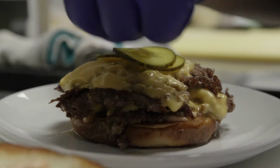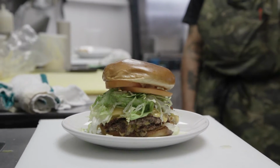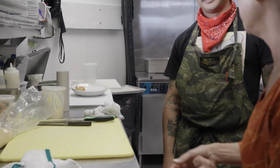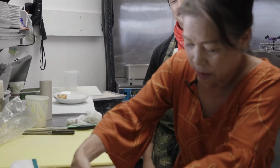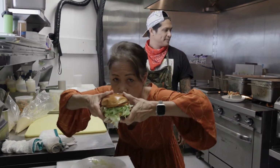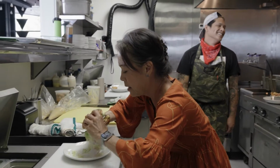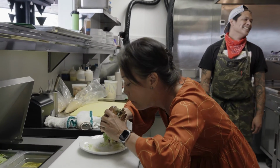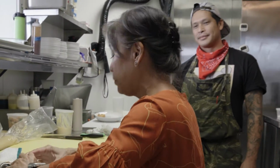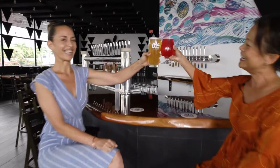Oh, how am I supposed to bite that? Come on now. Okay, I'm doing my burger best. That's the burger. That is an incredible burger, which is twice as big as my mouth. But we're gonna start like this. No wonder it's so popular. To Ola Brew.